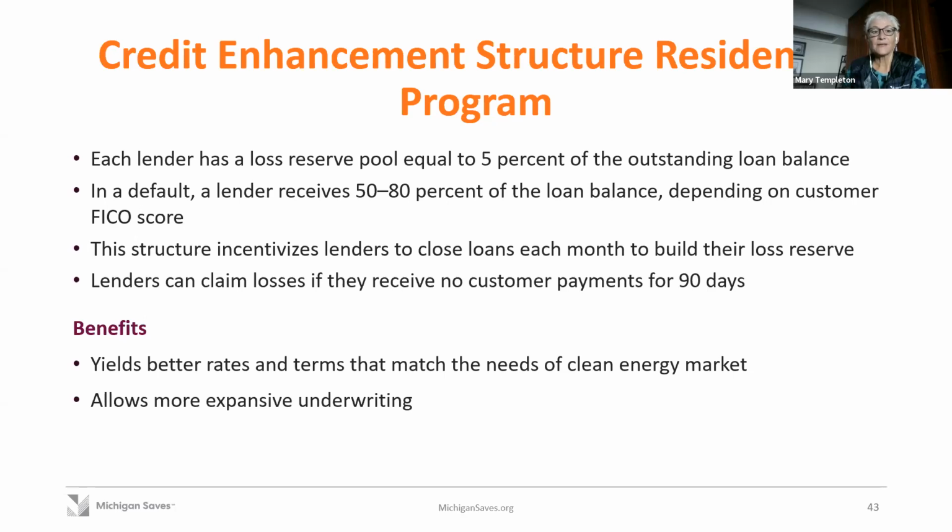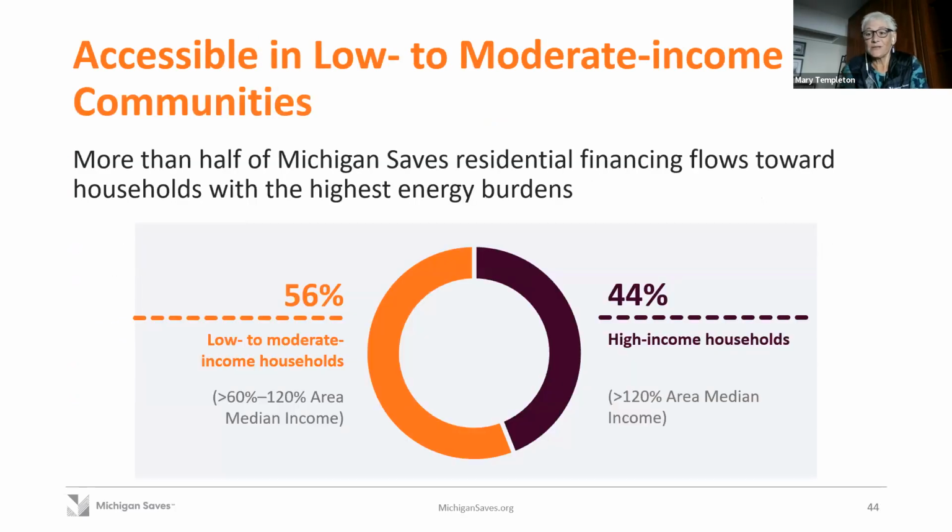Next slide, please. In fact, we're really, really proud of the fact that 56% of the residential loans that we have worked with our lenders to originate have been in low to moderate income households.